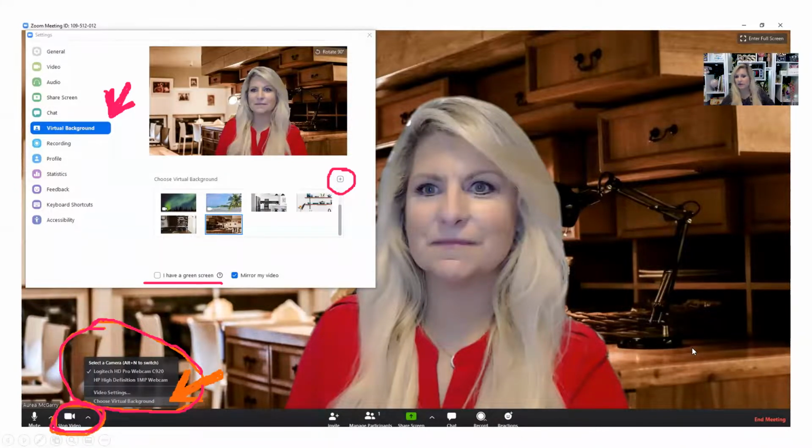See? Could absolutely work. I just don't use the virtual backgrounds because I don't have a green screen. And with blondes, the minute I move, and I move a lot when I talk, it gets all pixelated. But it's okay. If you do have a green screen, you can click here and it'll make it look even better in the background. Here's another one.